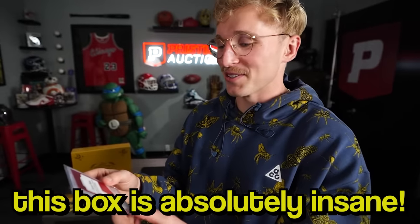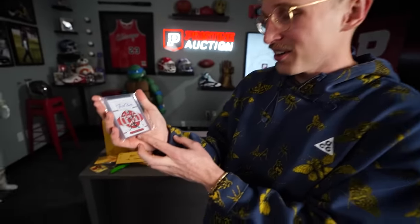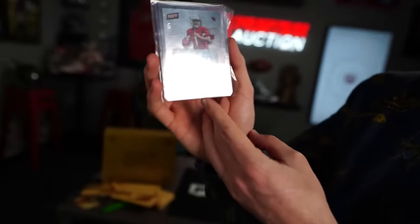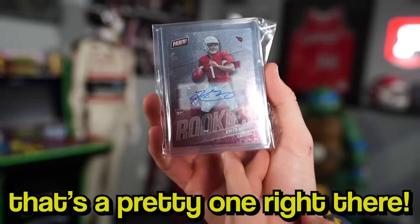This box is absolutely insane. Wow, what a beautiful card. Yeah, stay hot, baby. We are hot on those first two. This one is absolutely nuts. Oh, is that Kyler? Rookie Kyler, we are in Arizona after all. Rookie Kyler Murray. That's a pretty one right there. Got a thick boy in here.